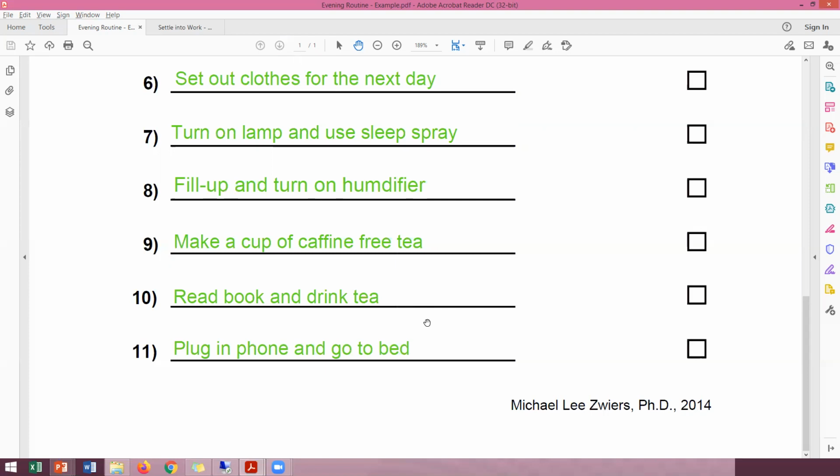So if you're having difficulties getting to sleep, you might want to consider also limiting your screen time in the evening. Once I'm done reading my book and drinking my tea, I usually plug in my phone and then I head to bed.